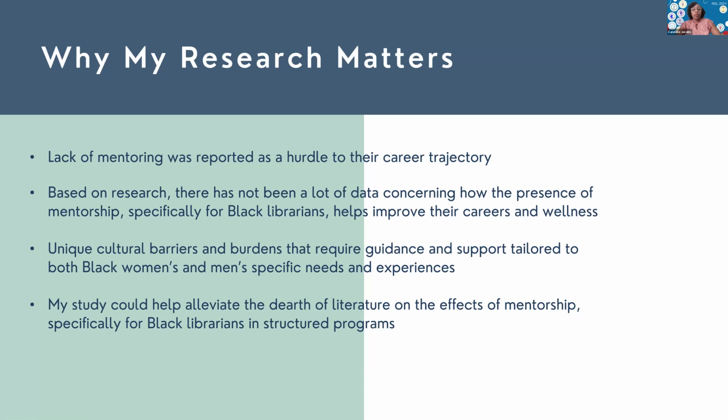And because there are unique cultural barriers and burdens that require guidance and support tailored to both BIPOC women's and men's specific needs and experiences. And this includes empathizing with and validating their experiences and identity. However, just more broadly, research across many fields has shown that having a mentor can be crucial for people of color in general. So my study could help to alleviate the dearth of literature on the effects of mentorship, specifically for individual BIPOC librarian groups in structured programs.